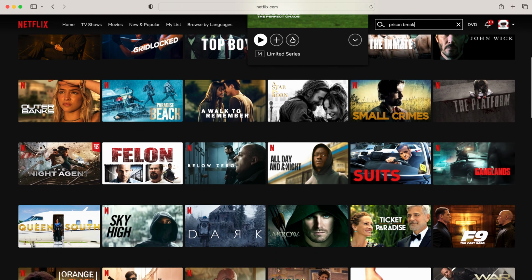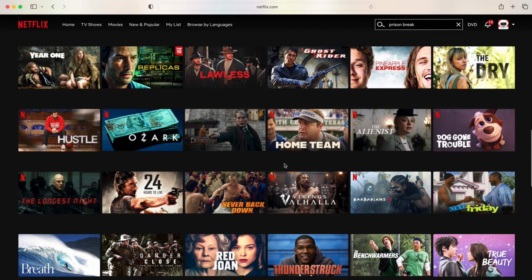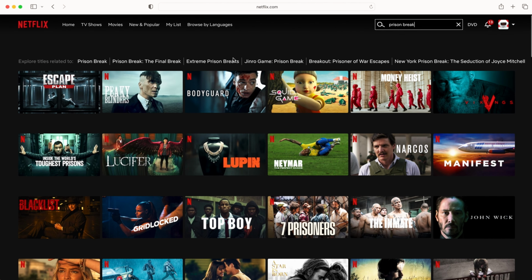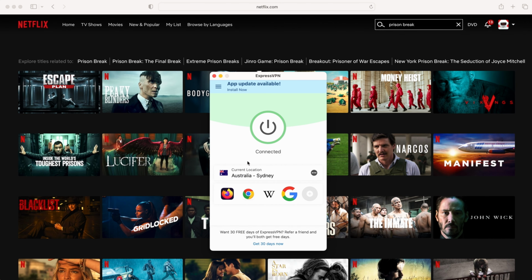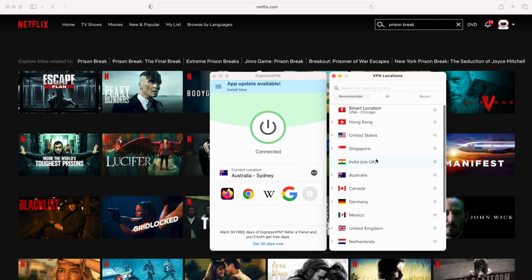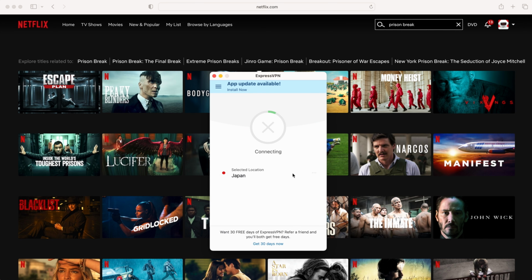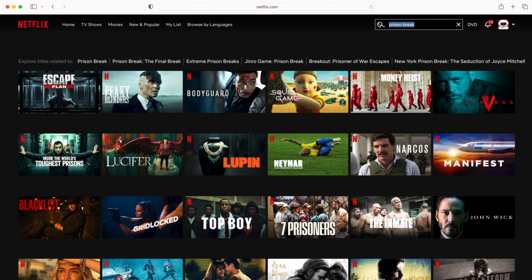But guys, look at this. There's tons and tons of other content. I can scroll down. These are all Prison Break related movies. So you can search by types of movies, genre, or similar to other movies that you like, and it recommends it. All you have to do is change the country. But if you want to get crazy, check this out. If you open up the app and go to All, there are way more servers than you could ever imagine with ExpressVPN. So I'll go to Japan, for example, and let's say I absolutely love anime, but you can't get very much anime on Netflix. Well, you can if you're in Japan. Check this out. I'll go to the search, type in anime, and hit enter.